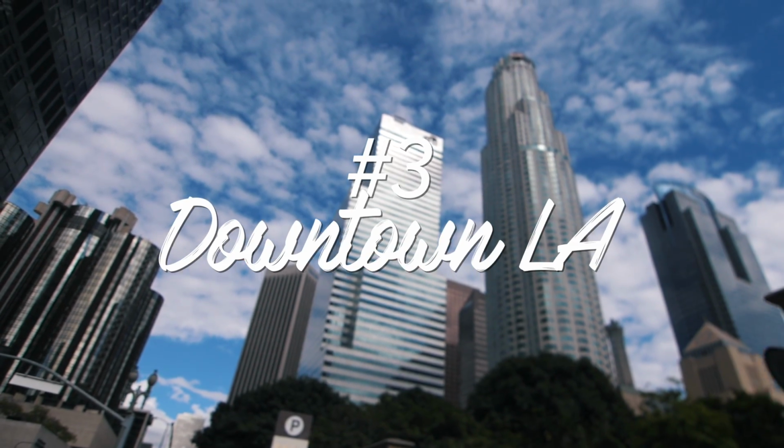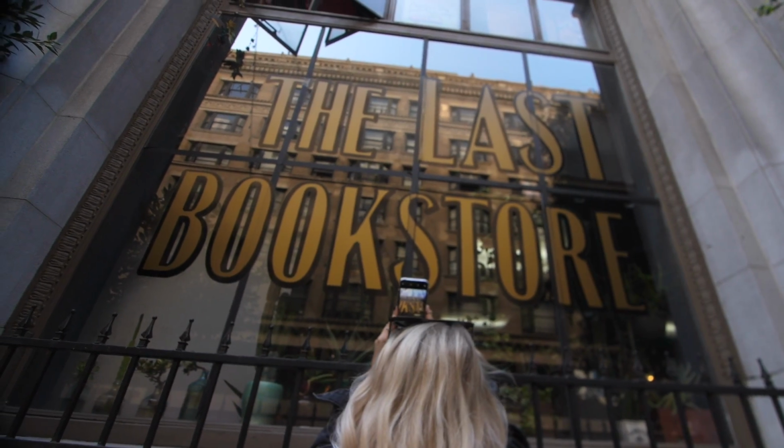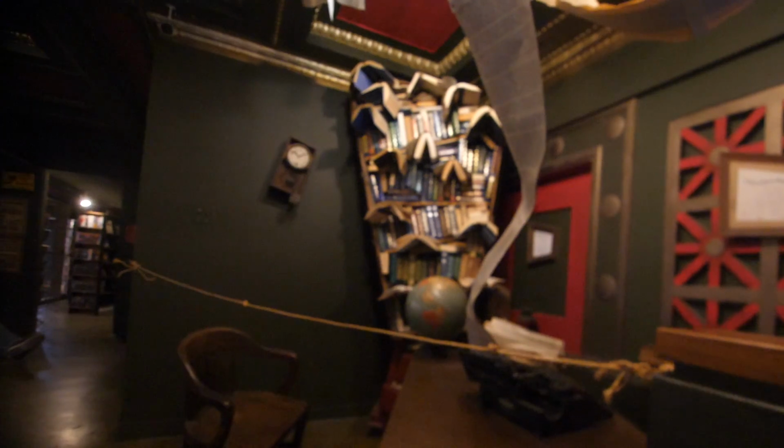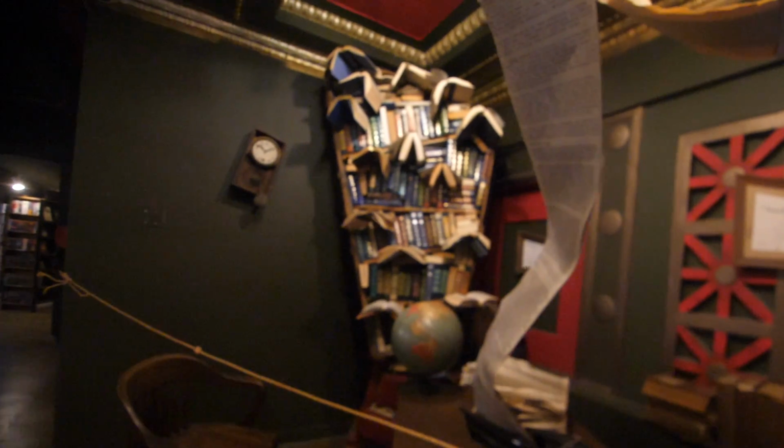Number 3 is downtown LA, just in general, although specifically the Last Bookstore. This is a bookstore in downtown LA that's just really cool, and they have a couple of photo ops just set up at all times for you to take advantage of.